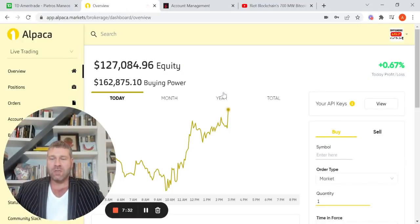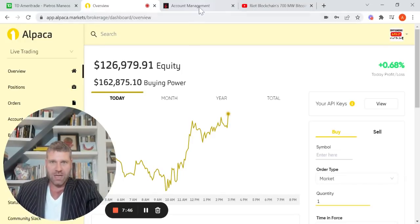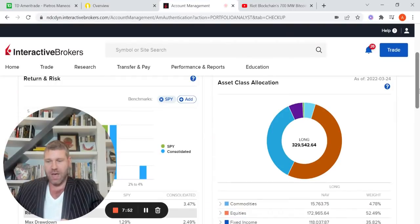Alpaca. So we have 127,084, and this is running all of my Composer strategies. A little bit 126, so this is 127, so that's about 700,000. And the final one is Interactive Brokers, where I am at 329,542.64. So that's 1,029,364. So let's say 1,030,000, and then there's about like 25,000, 30,000 in those smaller accounts. So let's say we're at 1,050,000, 1,060,000, not too bad.